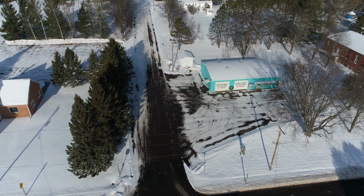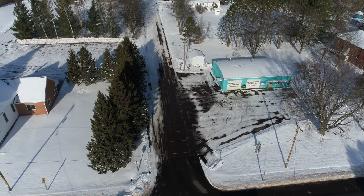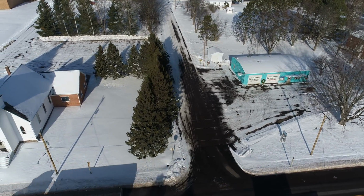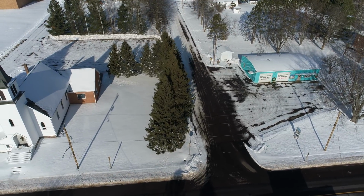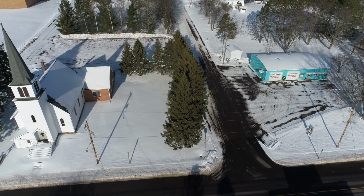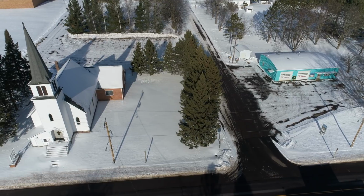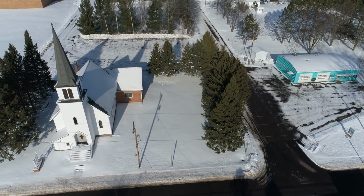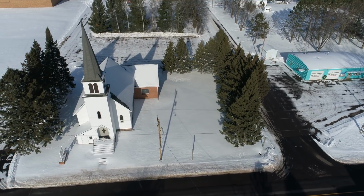And right next to the fire department is the Lutheran Church. And that was built starting about 1905. And that's a pretty nice looking church there. You can imagine all the people that have gone to that church over the years.